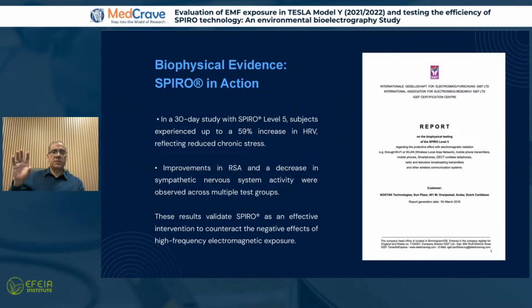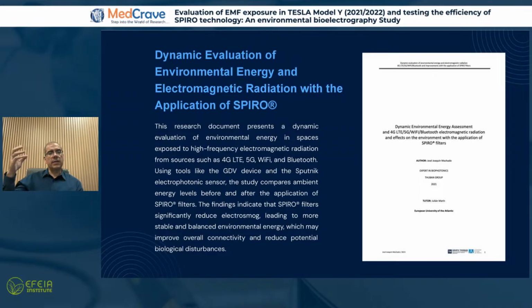On the other hand, we have Spiro technology. Spiro technology is well validated with double blind clinical trials, and it's only something I need to say before going deeper. This is a technology proven with HRV clinical trials in electro-hypersensitive persons. We have clinical trials in sport performance, but also the technique that we used for this study was the bioelectrography study. The bioelectrography scan is a system that comes from the Biowell, from the GDV camera, and is a system that has been tested before.